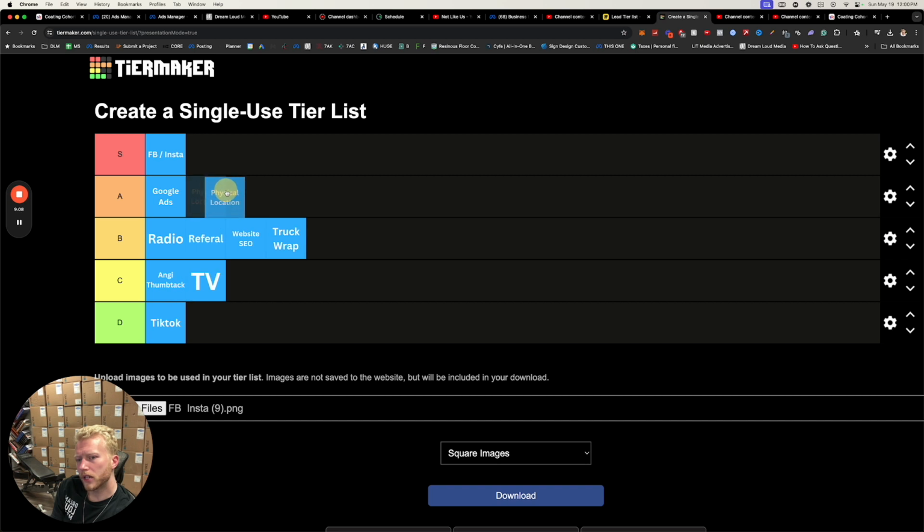And then physical location is going to be practically up there with A tier, S tier. So this is kind of like a truck wrap. Physical location though will allow you to put that onto your Google My Business, and it'll also have an area where you can put and store all of your materials. And if you can put signage out there and you're in an actual great location, then it could be practically S tier from that.